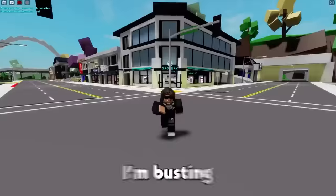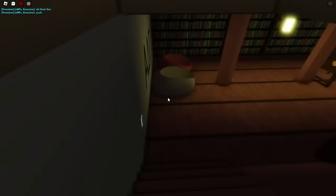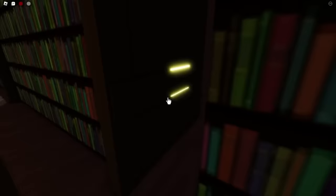Today I'm busting 23 myths inside of Brookhaven. So for the first myth, apparently inside of the secret room in this house, there's another secret room. Now everybody knows about the secret room right here. You come downstairs, you go in the basement, press that button, okay?